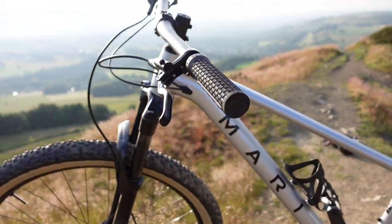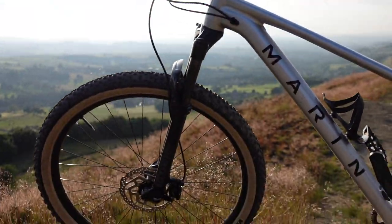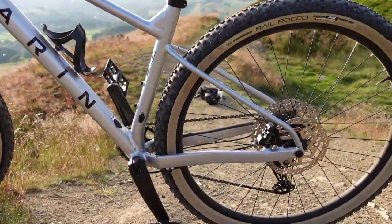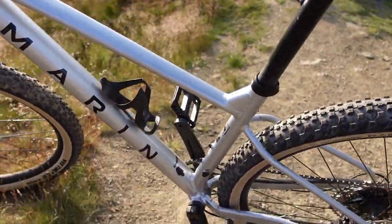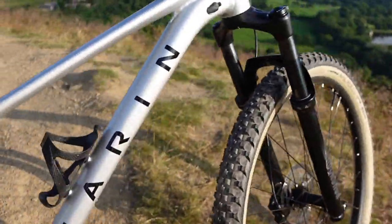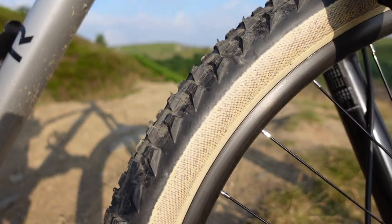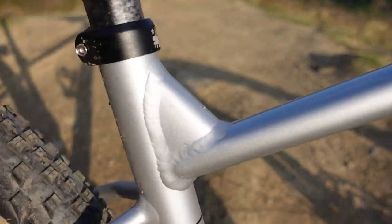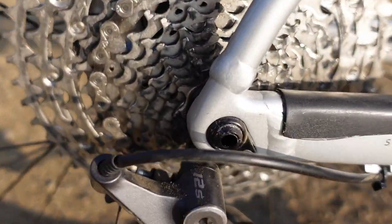So this time I actually felt like the bike performed better than the Chameleon. Overall, the frame's really nicely finished. It's not the most outrageous paint scheme, but I think it looks quite classy in silver with the black logos and forks and then those tan wall tyres. The welds are all nice and tidy, which is always a good sign of a quality build. And it is very upgradable with that boost hub spacing and the through axle.